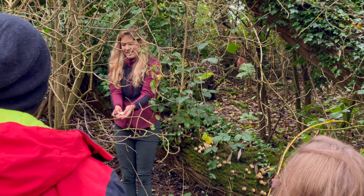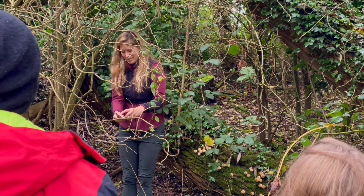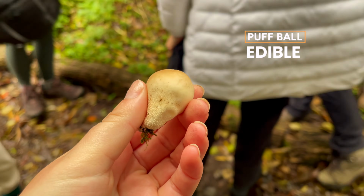Edible puffballs, white all the way through. Alright, that's all. Apparently, you can take them.